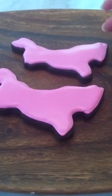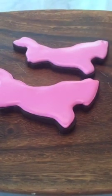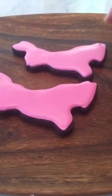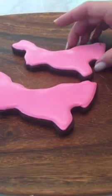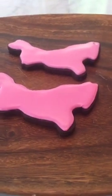It's going to depend again on your conditions. If it's humid where you are, this might take a little longer. It's warm here today. I turned off the AC so I could talk without the AC over me. If I had the AC cranked up, these might dry faster. You can also put your cookies in front of a fan, which helps them dry quicker, or put them in a dehumidifier. I mean, a dehydrator.